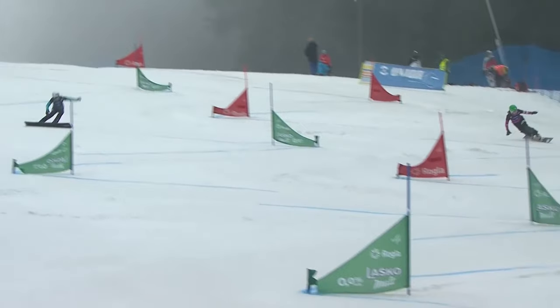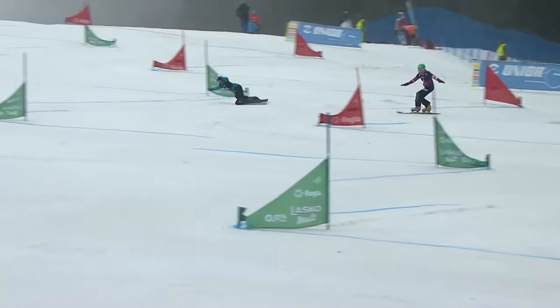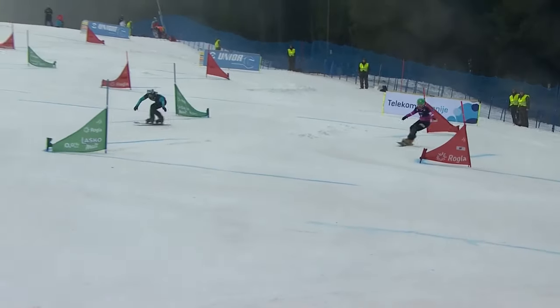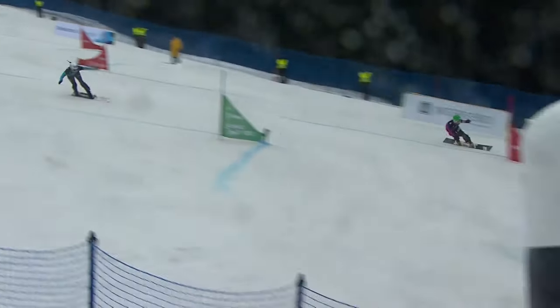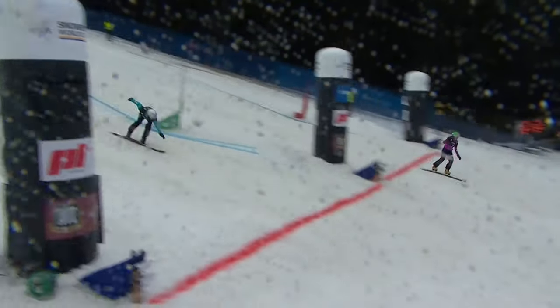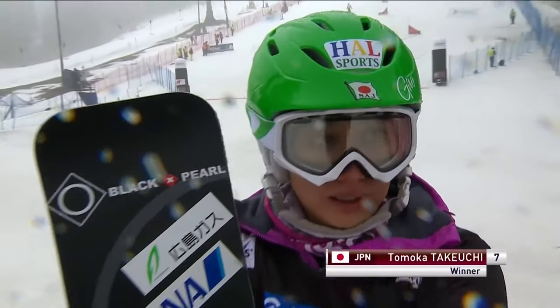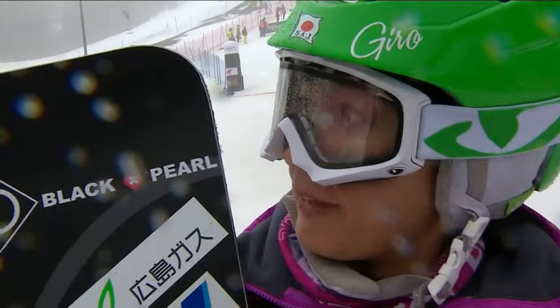This could look like a bobsleigh track by the end of proceedings today. Although the slip crew, the volunteers here in Rogla, will do as good a job as they can to keep the course as clean as possible, keep it as fair for all of the athletes.